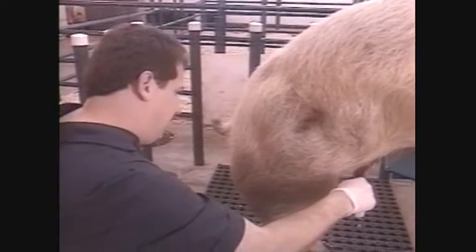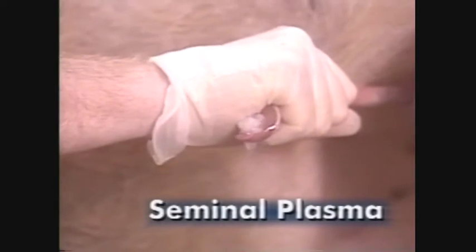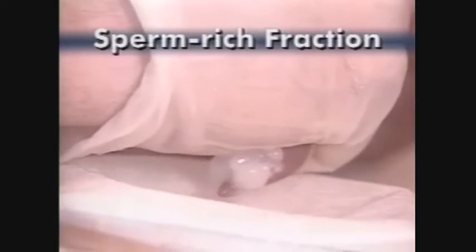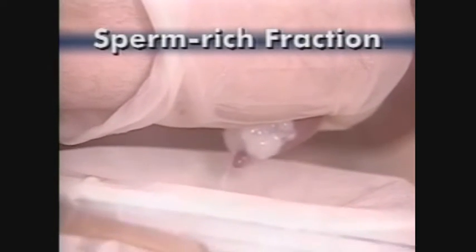The semen must be collected directly from the penis into the collecting vessel and not allowed to trickle over the glove first. The ejaculate is usually produced in a series of different fractions. At first, the ejaculate will look clear. This is mainly seminal plasma and does not need to be collected. The next fraction appears as a milky liquid. This is the sperm-rich fraction, containing most of the sperm, and should be collected.